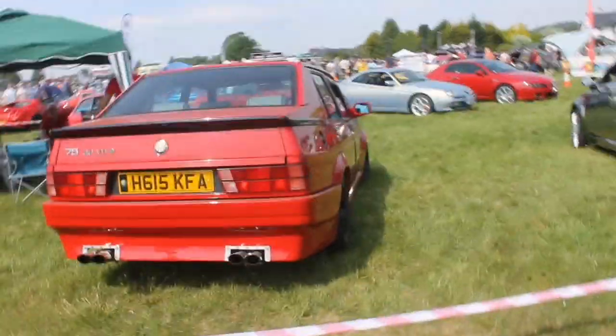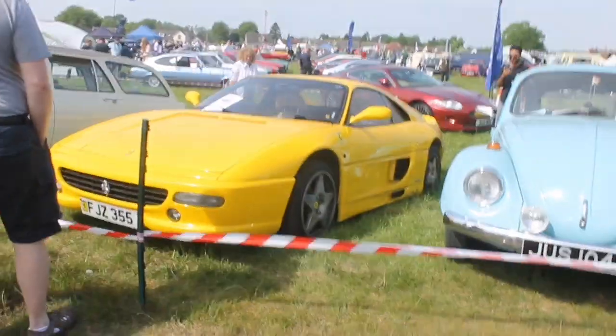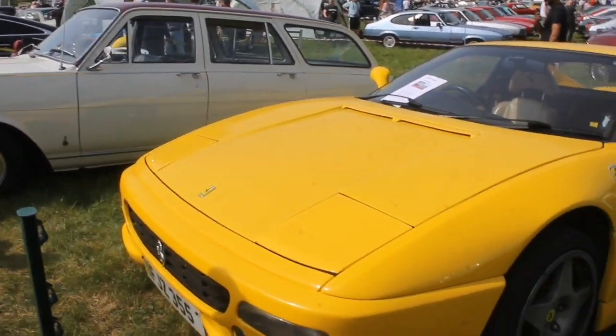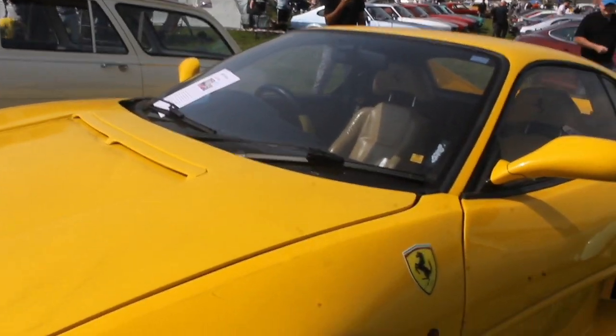We've got a car that Jeremy Clarkson once drove, not the exact same car. Alfa Romeo 75. On this episode of Fact or Cap, we've got a Ferrari F355. Now we know that a lot of people like to take Toyota MR2s and make them look like Ferrari F355, so let's see, is this fact a genuine F355 or fake?